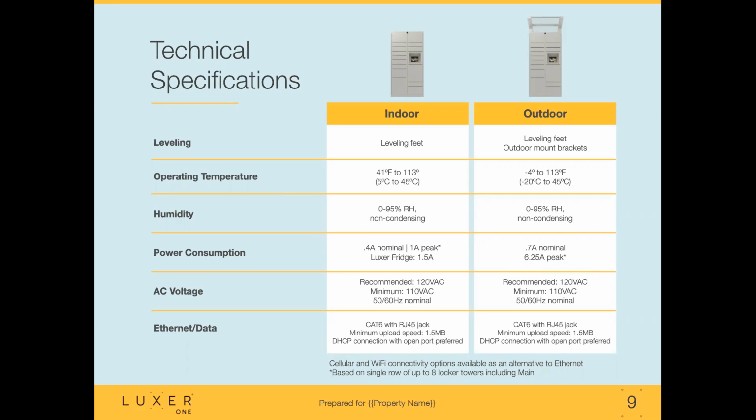And they're supported through a backup battery that's really only the size of a laptop computer, 2 or 3 laptop computers stacked up together. They're all run through either Cat6, or they can be connected to Wi-Fi and cellular networks for outdoor installations. So we have quite a bit of configuration options available for the different conditions that a building can throw at us.